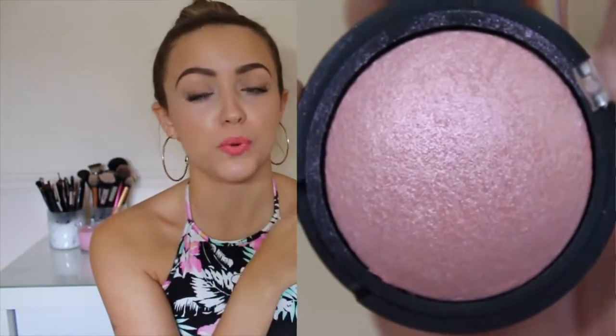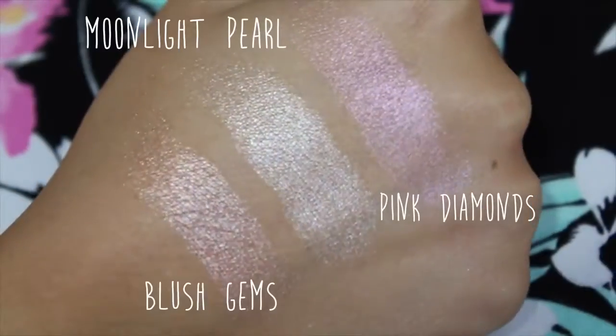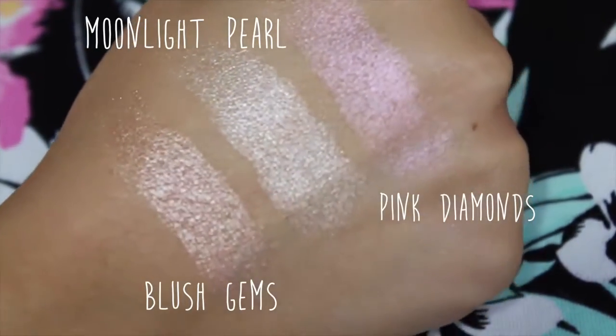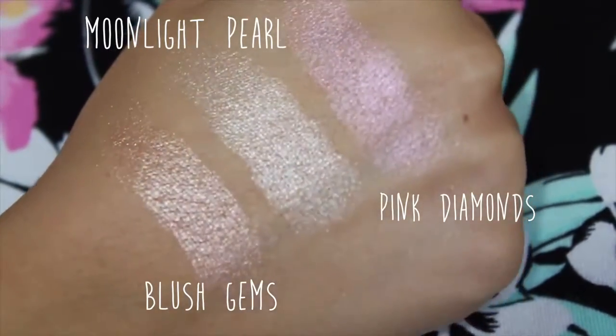And if you're into really, really pink highlights, then definitely go with Pink Diamonds. Pink highlights are the ones that I kind of stay away from. But this one is so pretty because it has an iridescence to it. It just has this beautiful glowy iridescence on your cheeks. It looks like it could be two different colors when you wear it. This Pink Diamonds one is actually really, really gorgeous. So if you're into pink highlights, I think you would really love this one because it's really unique.